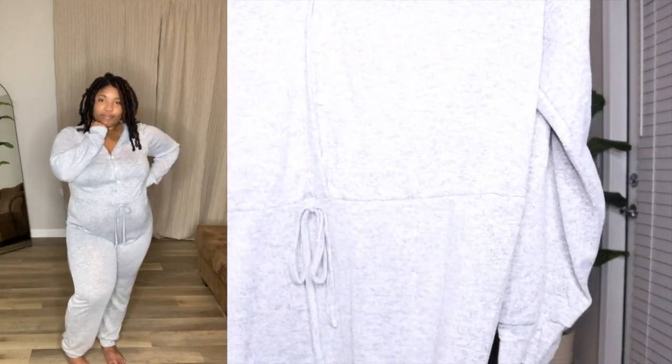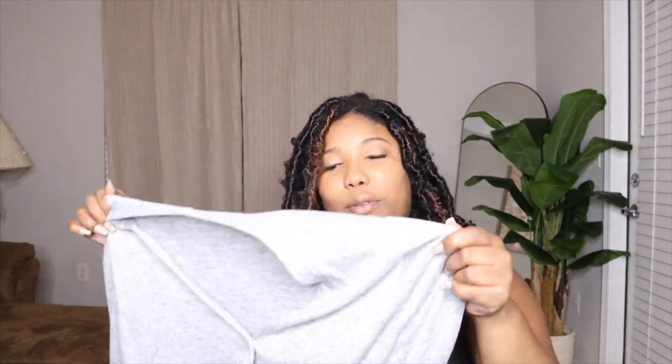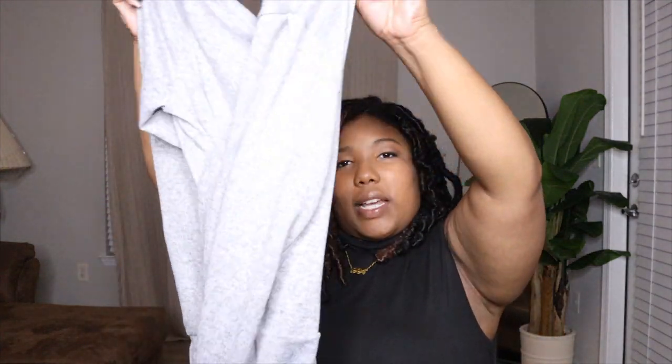But I got this onesie, basically jumpsuit, so that way I can be comfortable and feel good in, now that it's getting colder, just to have a cute, comfortable jumpsuit to kind of wear around and onesie to wear around. So I just wanted something cute like this. So I figured that this was nice.